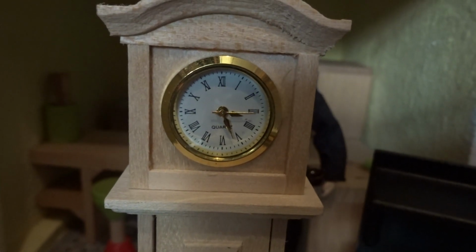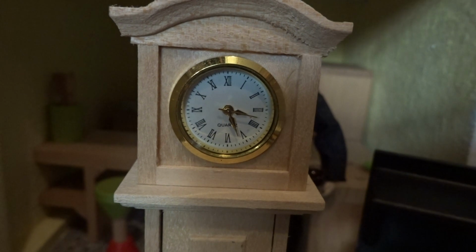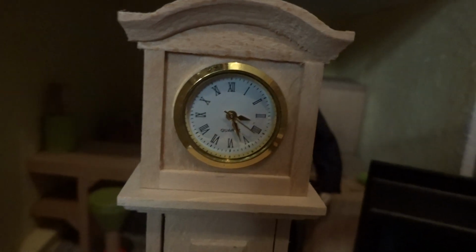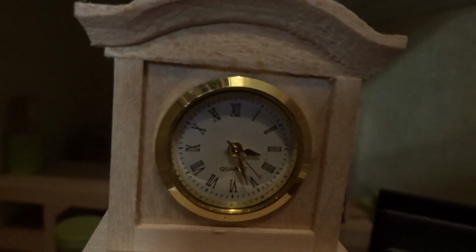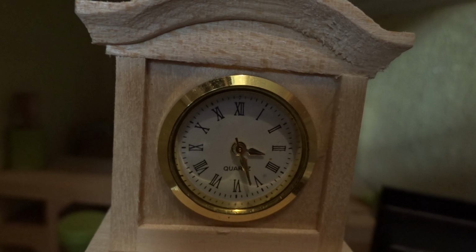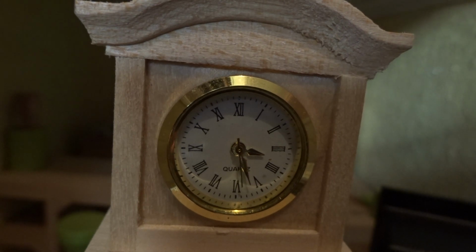Trying to do too much too quick. You see, that's what the card was saying, wasn't it? Don't try to do things too fast. And that's what you get, I suppose.